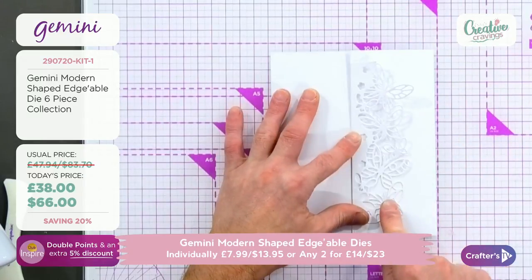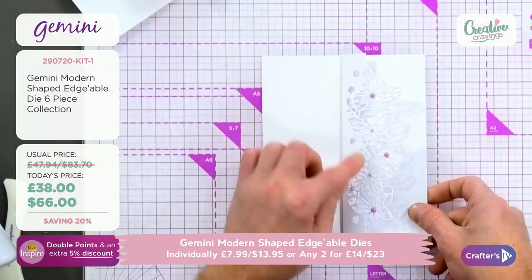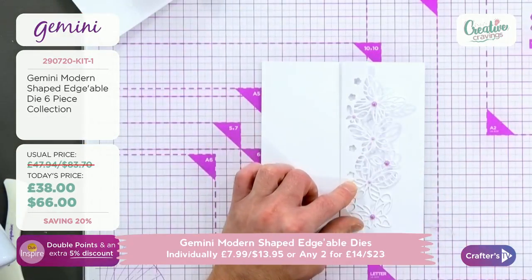Beautiful. So what I've already done is one where I've added some gems onto the butterfly, just wee pearls, and we've popped them within the middle.